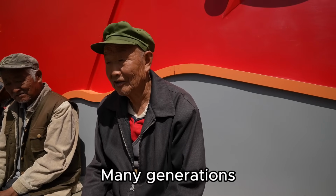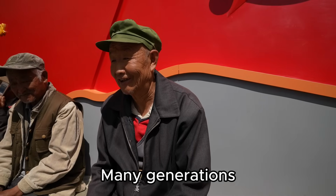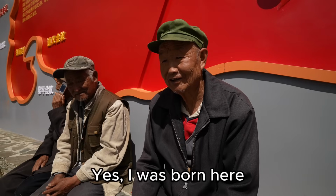Ni hao. Can I ask how long you've lived here in Xiaojing County? You've been here for how long? We've been here for a decade. Generations. Is this where you were born? You've been here for a long time. And do you enjoy your life here?